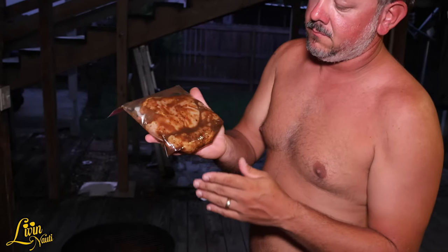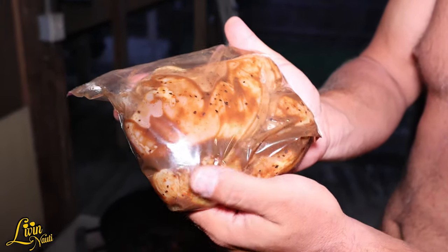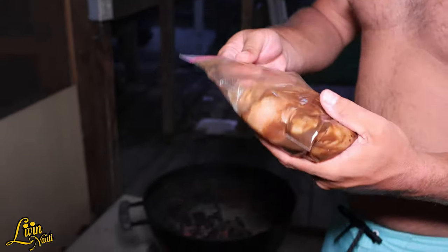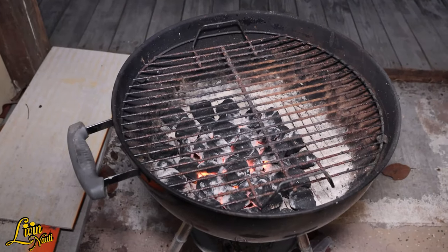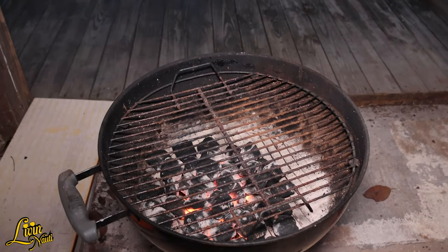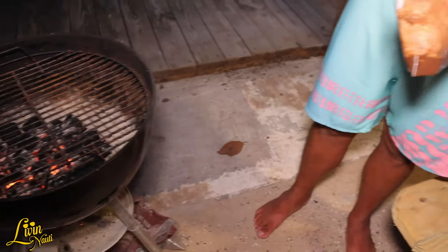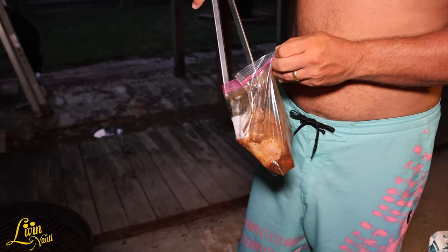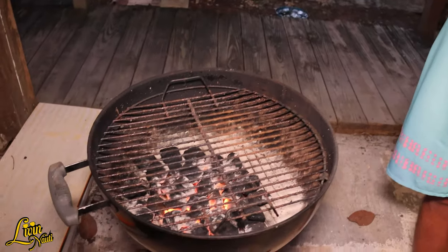Got these beautiful chicken breasts marinated in some chicken rub and some balsamic vinegar infused with bourbon. See how it goes. Put that on the grill and smoke it. Those tongs are ridiculously long. There's some really long tongs.